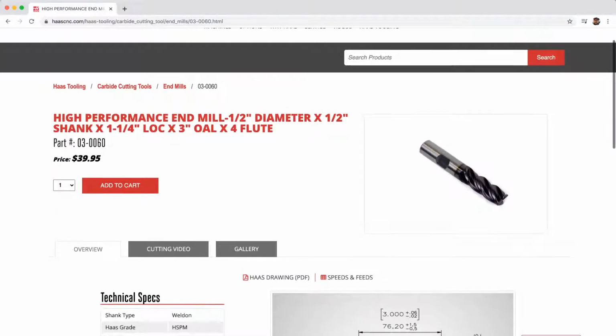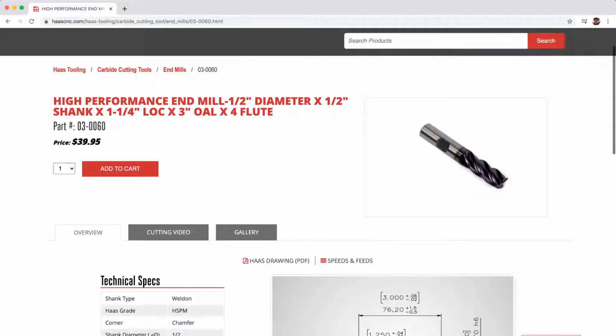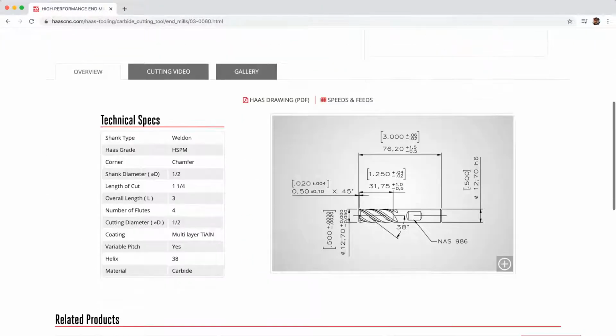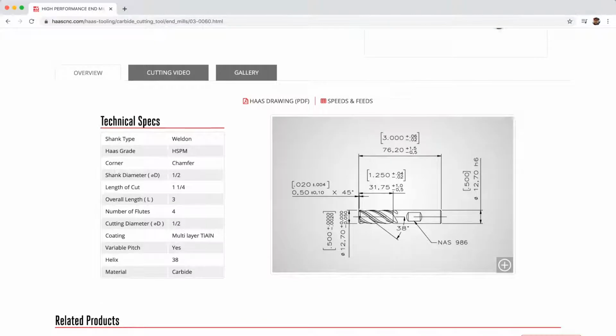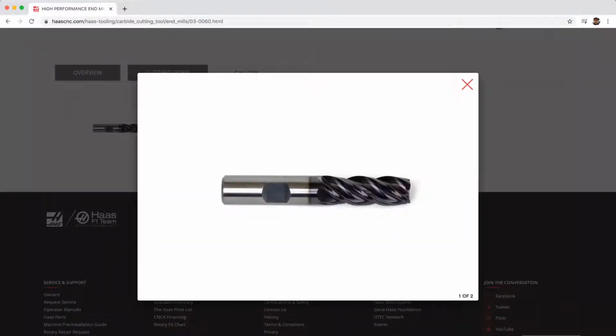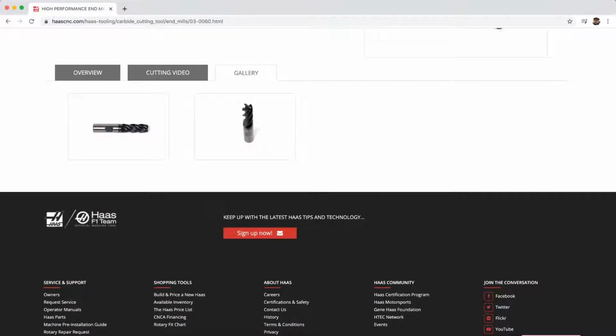So here we go. A high performance end mill, 1/2-inch diameter, 1/2-inch shank, 1.25-inch length of cut, and 3-inch overall length. You can see here that I've got all these technical specs. I've got a gallery of images, and I can see that this really is a good looking tool right here. Beautiful. Got a nice high speed coating on there.